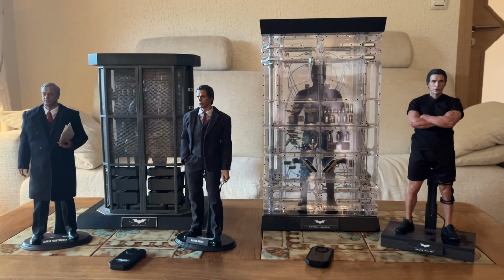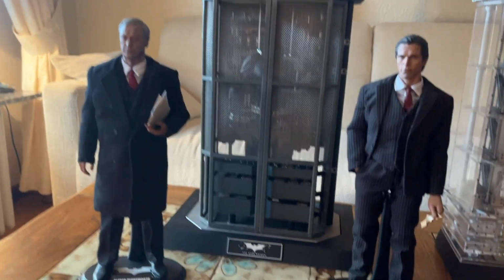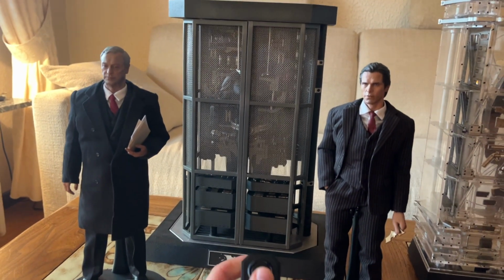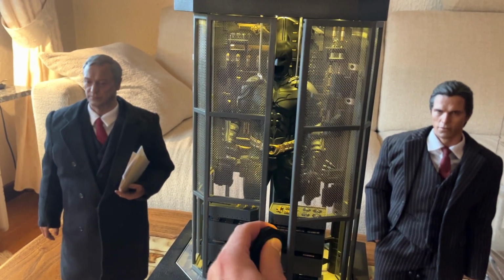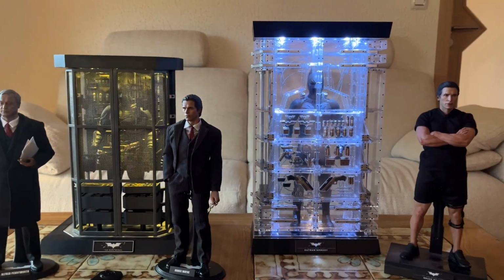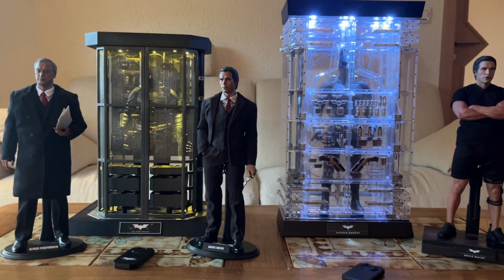So let's check how they look with the lights on and the doors still closed. With this one, actually it looks like the doors block the signal of the remote, because I cannot light this up when the doors are closed. I have to open the door just a little bit, boom, it works. Like I said earlier, this one I can literally light up from across the room.